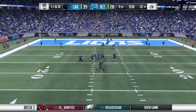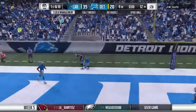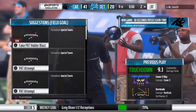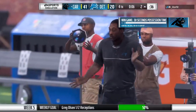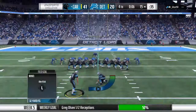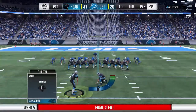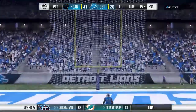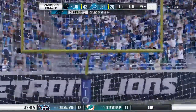Newton on first down. And he's got it. Touchdown, Panthers. Greg Olsen, his first touchdown on the year. And the Panthers use the short field to their advantage as they cash in for 6. And the lead opens up now to 22 points.